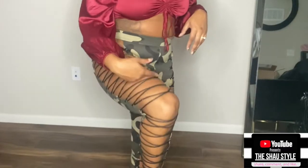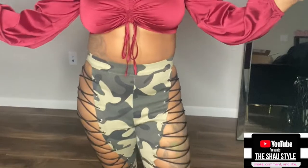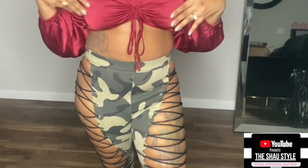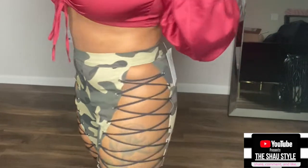And the details, oh, girl. And I don't have to wear no bra because this secures the babies up. Do you hear me?